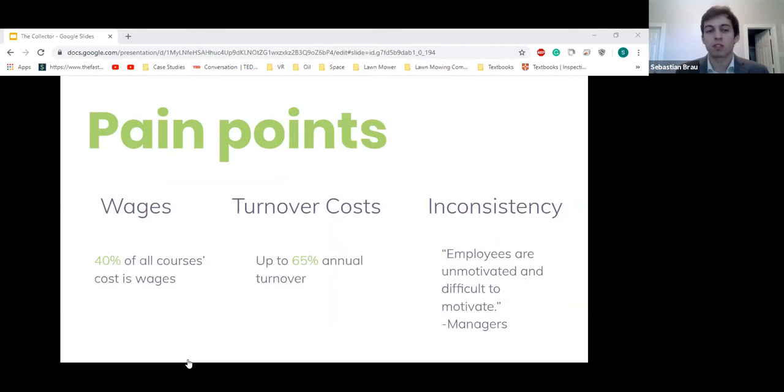As for pain points with this current solution, the three main ones are wages, turnover costs, and inconsistency in labor. Wages account for 40% of all golf course expenses, and as employees can spend up to 8 hours on this machine picking, these wages quickly add up. Turnover cost is also extraordinarily high.